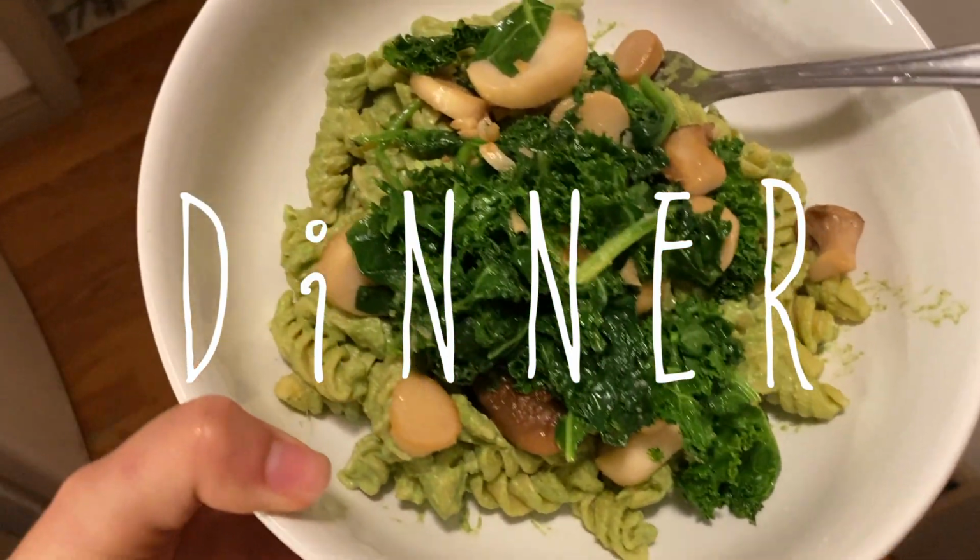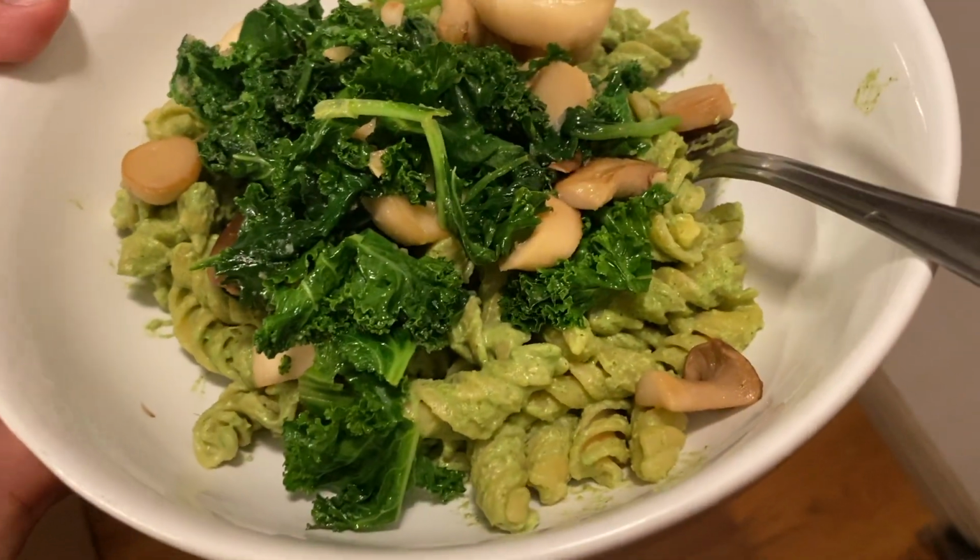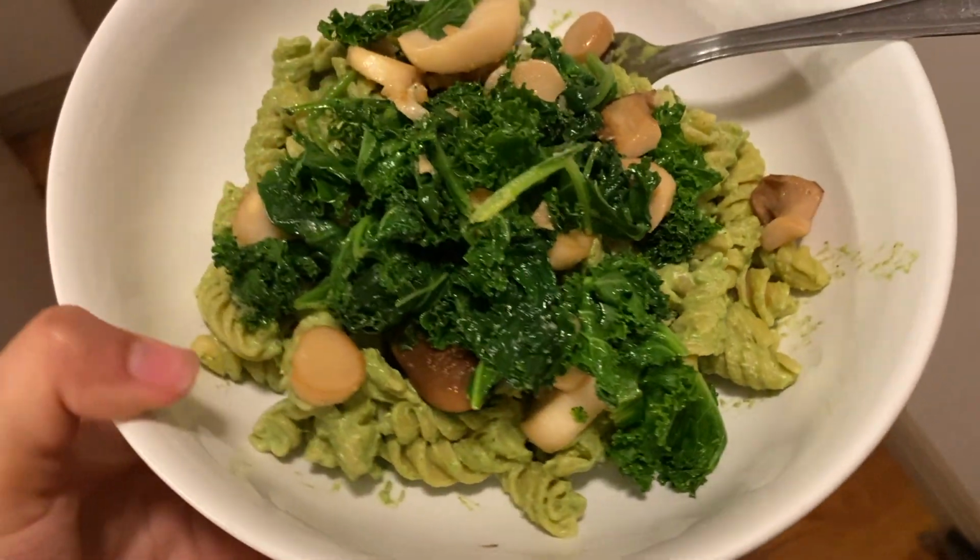For dinner later, I had some leftover pesto pasta, and I topped it with some sauteed mushrooms and kale, and it was so good.